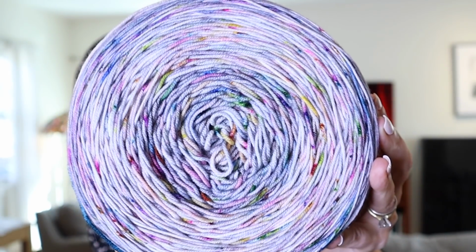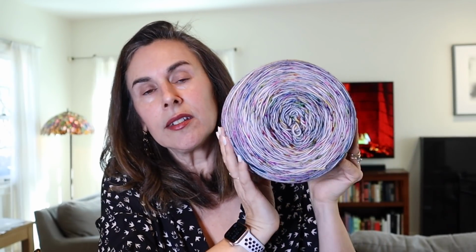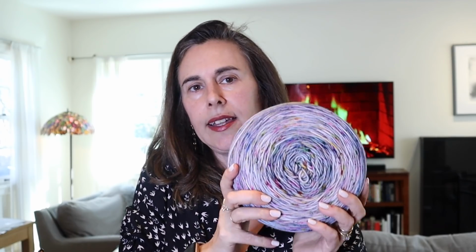1,600 yards DK. So if you knit a garment, you don't have to alternate skeins. You don't have to have any ends to weave in. It's all one thing. Your sweater is all right here, and you just pick up and knit. This is so easy and great. Love them.